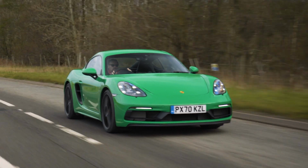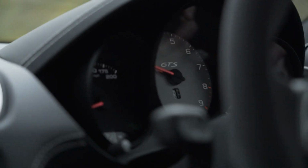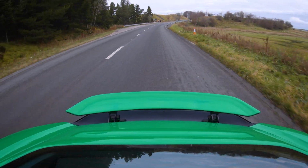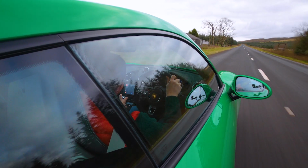And as I've said in some of the other content you may have seen, you're going to have to budget, I think, for me, for some tunes in the back. The exhaust system that I'm quite keen on would cost about £10,000. This car is tuneful.